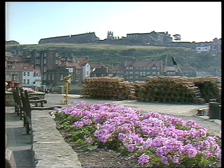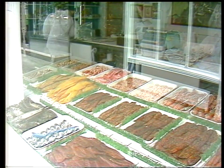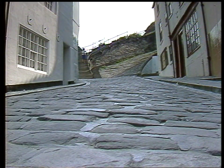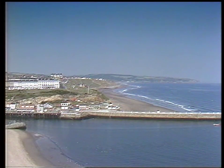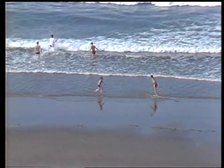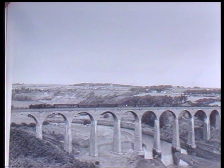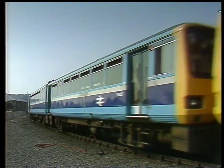The town is typical of any small port. Fish is plentiful, and the houses are clustered along worn cobbled streets. Whitby also boasts fine beaches, some of the best on the East Coast. Whitby was once an important station, and the now closed East Coast Line served the town. But we must return the way we've come, along the route of the old Whitby and Pickering Railway to Grosmont.